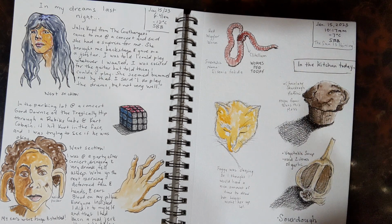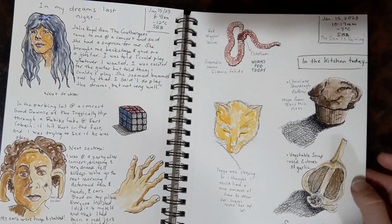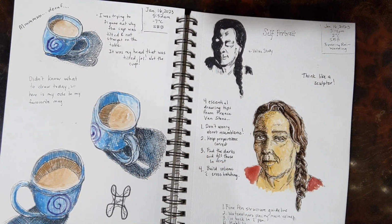Another in the kitchen today: sourdough muffins, vegetable soup, and sourdough bread. So I did a piece of garlic. I had no idea what to draw, and so I just started drawing my mug in different spots, and I really like this page. I think it's cozy.